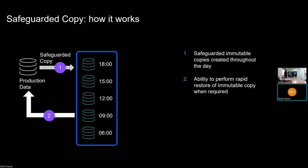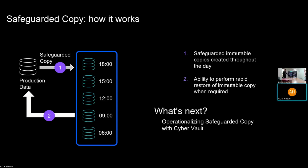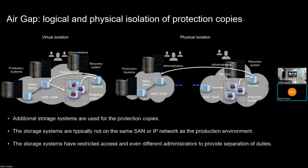I take my safeguard copies. I can do a restore at any point in time, come back through here, just like you normally see in your snapshots, right? Everyone's kind of familiar. So what do we have in addition, right?